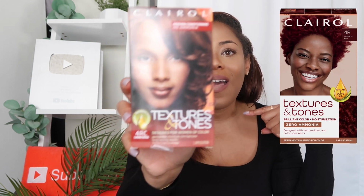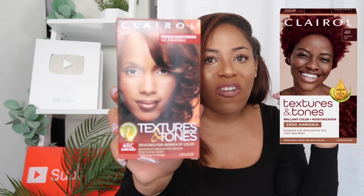They have a color now that is 4R. Mine is 4RC. They have a 4R. They told me all they have now is 4R. And they were like, but that's a little bit redder. And I was like, yeah, it is. I'll insert a picture right now of what that looks like. That is not my baby girl textures and tones.